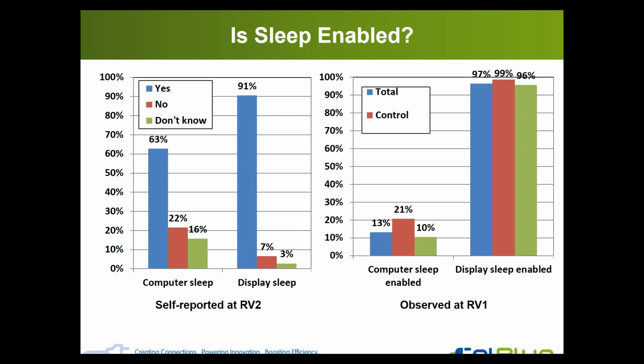So we'll start off by saying, what are we starting with in terms of whether sleep is enabled? If you look at the first graph there, this is whether they said that they thought that their computers or their displays were going to sleep. And we see that 63% of them think that their computers are set to go to sleep, and 91% think that their displays are set to go to sleep. And like I said before, a lot of them say they don't know about their computer going to sleep.